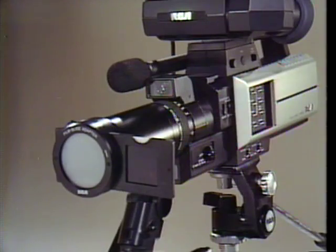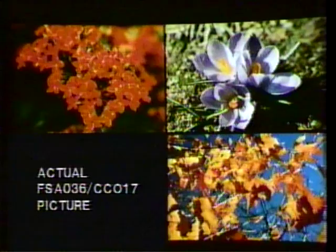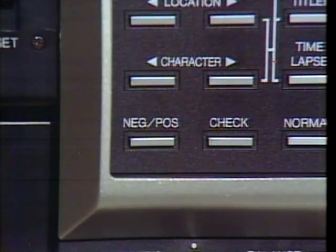If your customer ever wanted to transfer slides or film negatives to videotape, now is his chance. The CCO17 has a picture reversal capability that allows for the duplication of slides and film negatives onto videotape. A film slide adapter is available from RCA as an option to help your customers enjoy this feature of their new CCO17. With the FSA 036 adapter in place, the customer can create a video library of his favorite pictures. Simply use the positive position switch to shoot slides and the negative position switch to shoot film negatives. Nothing could be easier or more rewarding.